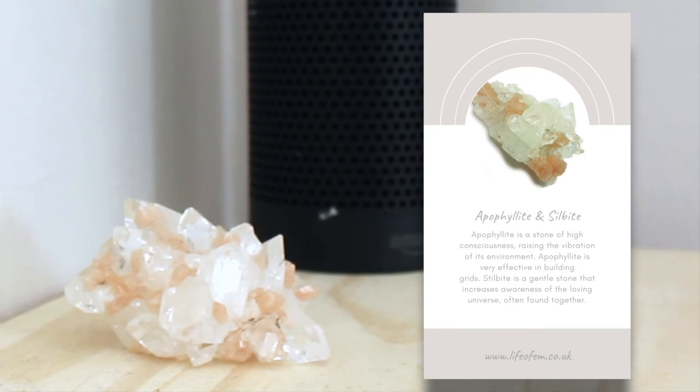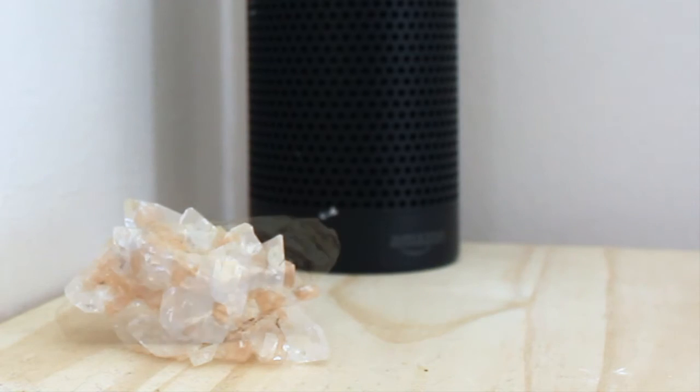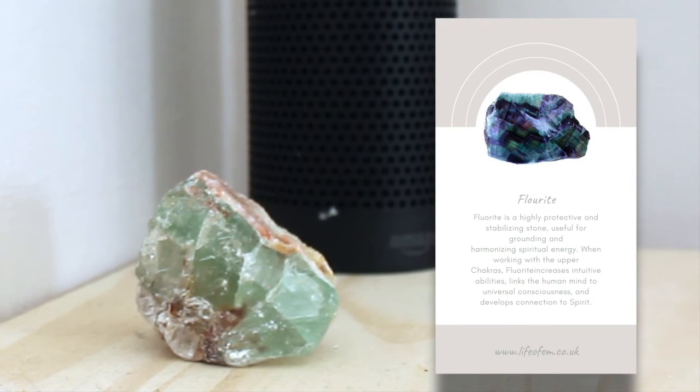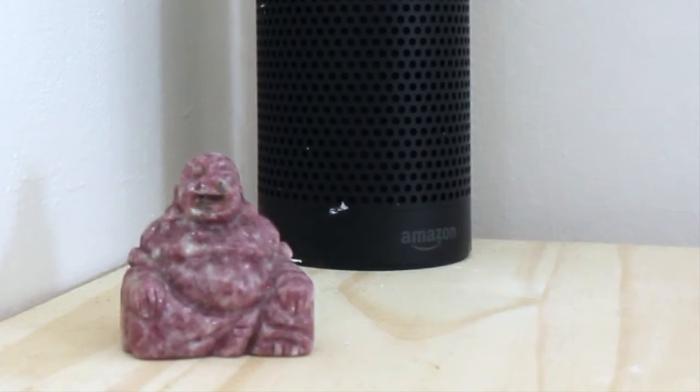I've got this lovely piece of apophyllite with stilbite on it. Apophyllite is a stone of high consciousness and vibration, and stilbite is a gentle stone that increases awareness of the universe around you, so you often find them together. Also got some angel phantom quartz here. Angel phantom quartz helps you connect and reach a higher vibration with the angelic realm. It's kind of in the name. And I've got some fluorite. I love fluorite. I've got lots of fluorite in my house. This is a highly protective stone, useful for grounding and harmonizing spiritual energies.